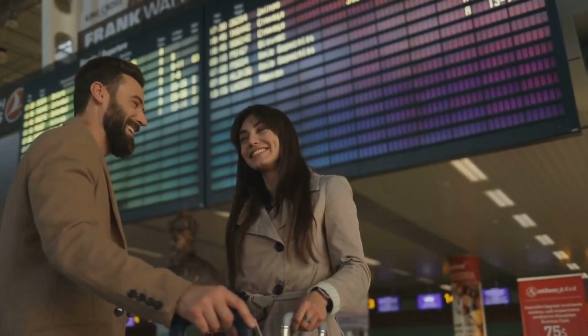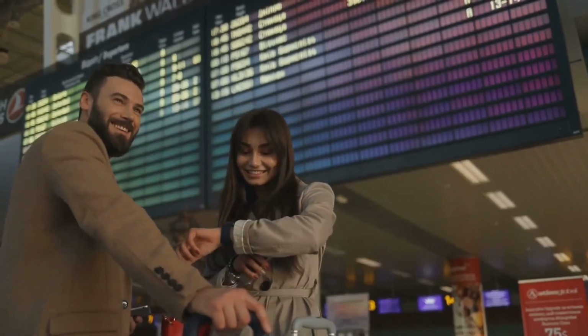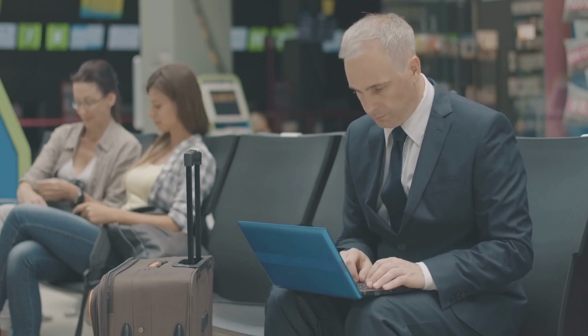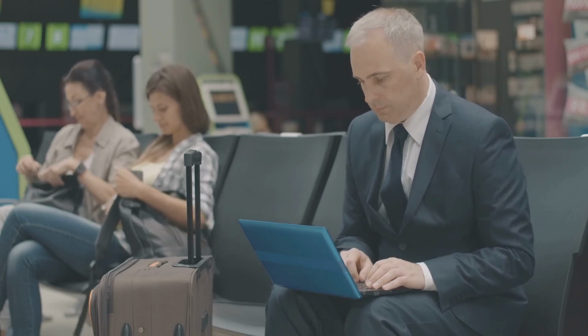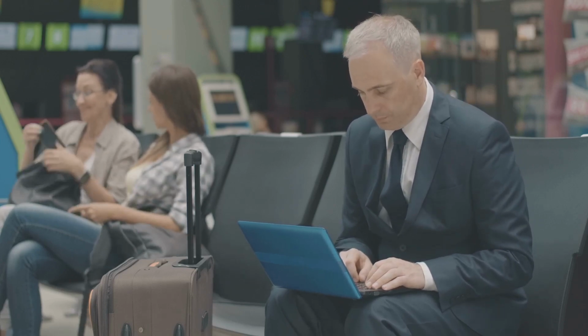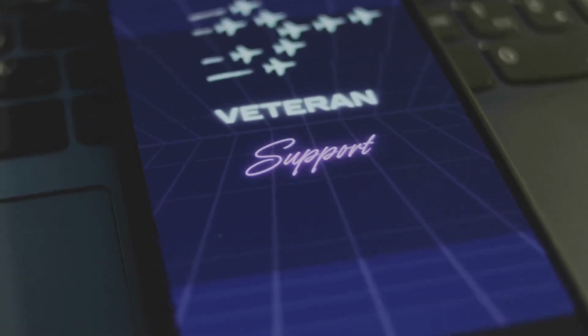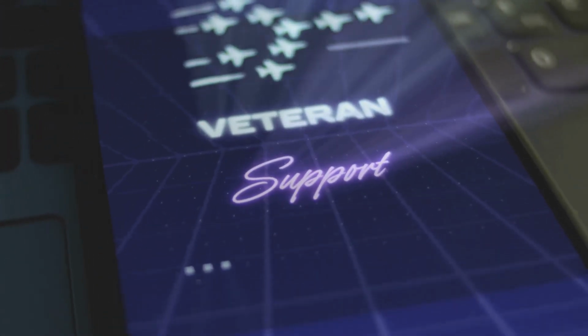Not quite ready to book your flight just yet? Maybe you're still weighing your options, or perhaps you're hoping for that perfect deal to pop up. The good news is, you don't have to keep checking prices every day or worry about missing out on a sudden drop. Instead, set up a price alert. This simple step can make a huge difference in how you book your next trip.